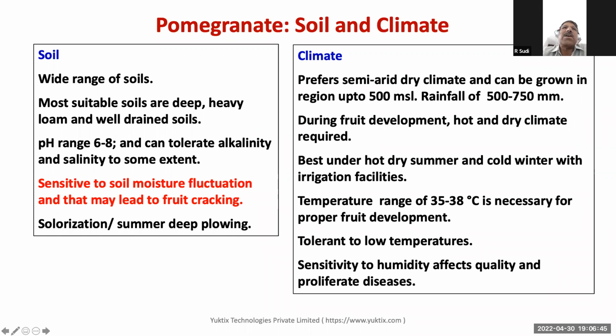It can tolerate alkalinity and salinity to some extent, but it is very sensitive to soil moisture fluctuation, because either under-watering or over-watering will definitely impact the crop quality adversely, particularly fruit cracking. And solarization or summer deep plowing always helps in keeping the soil free from soil-borne diseases.